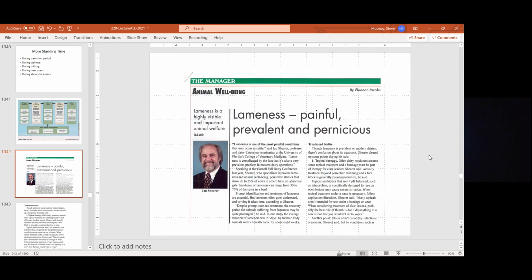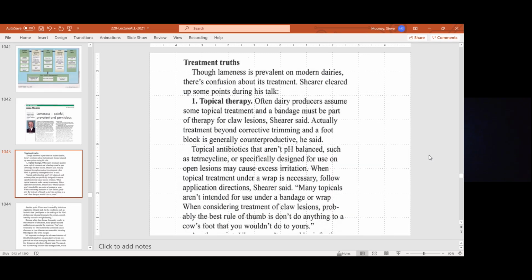So as we mentioned before, Dr. Jan Shear has done a lot of discussions, a lot of thinking about this. He also trims hooves, so he's right down there in the muck and the mire, seeing how all of it happens. The challenge with lameness is how prevalent it is, especially in the Northeast. We have the highest rates of lameness in the country. Most people can spot that, so it becomes a public perception problem.